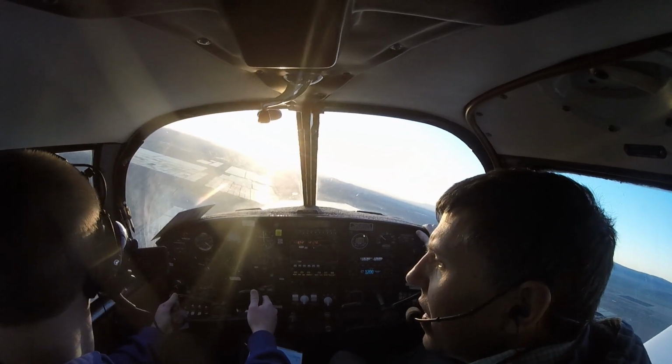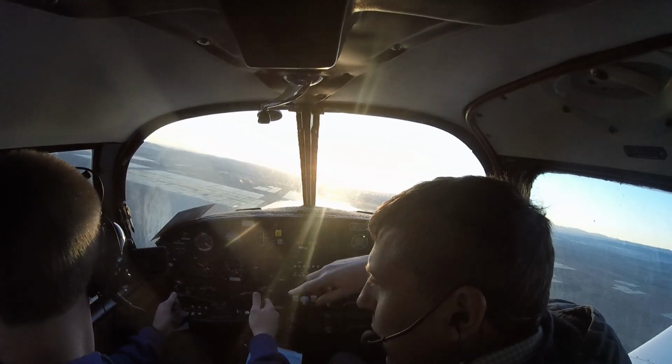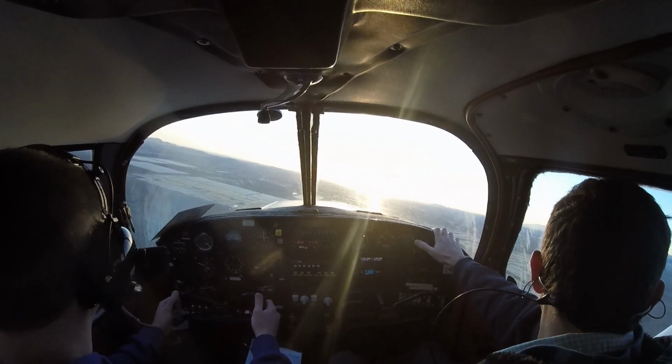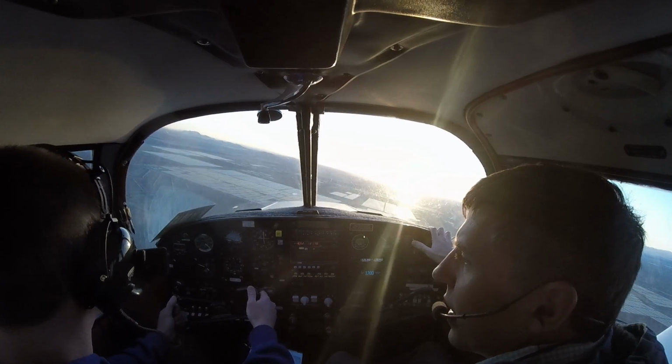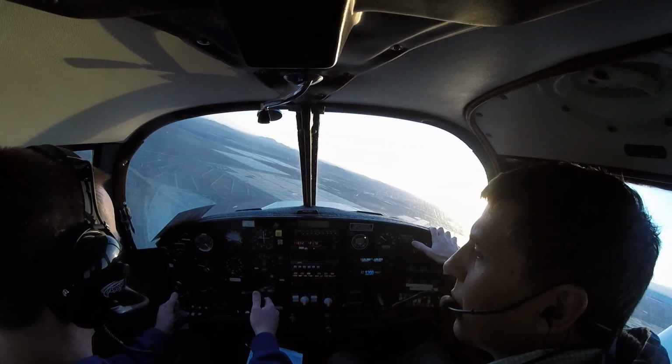How's that look in terms of spacing? I think we might be a little close now. Yeah, because you can tell at the point before you started rolling out, we were way close on that one. So that's good correction. Roll wings level a little bit, and then fly out until you get to the right distance, and then roll back in. Yep.